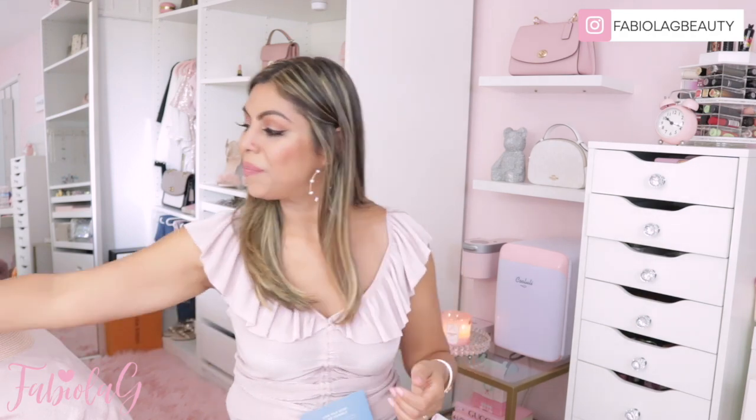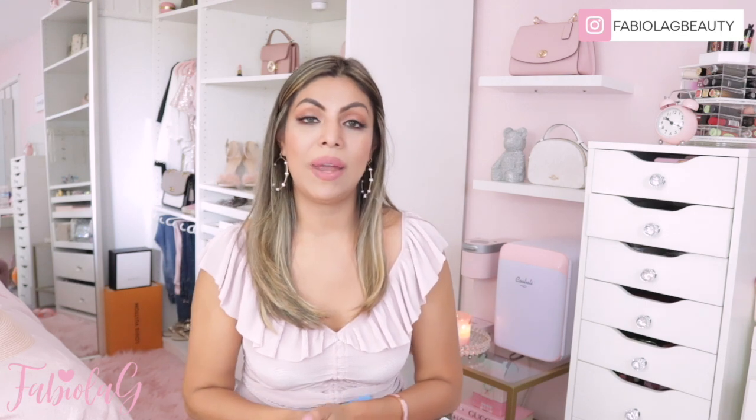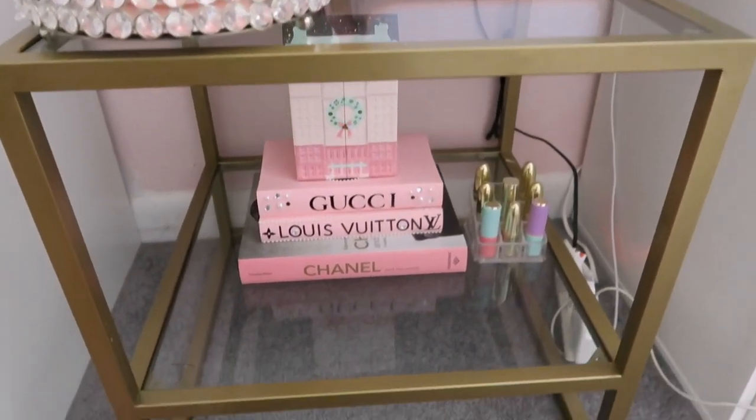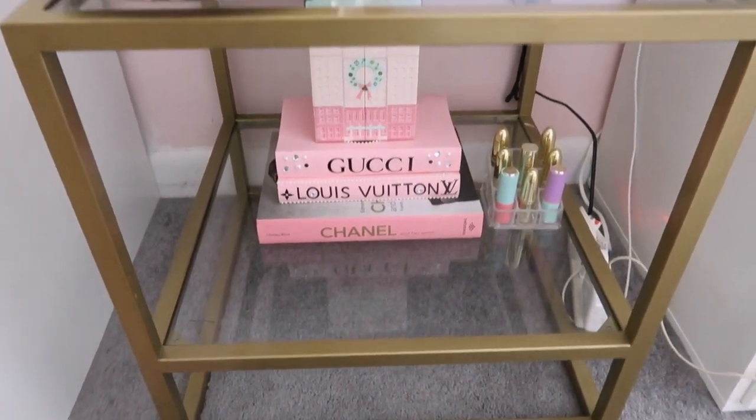So I recently did a video, and I did mention that I wanted to get rid of a table that I had in my room and replace it with another one. So I decided to get this table here in the back where I have my Keurig and my mini fridge. I got it off of Amazon. It has a glass top and a glass bottom, and it's the perfect size. I can put my Keurig and my fridge on the top, and then put a couple things on the bottom to decorate it. This was such a good purchase. Plus, it fits perfectly in this little square area right there, and I'm just loving the way it looks.